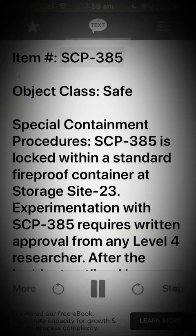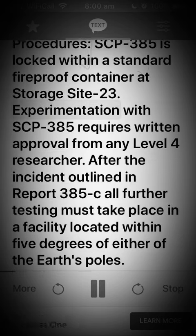Item: SCP-385. Object Class: Safe. Special Containment Procedures: SCP-385 is locked within a standard fireproof container at Storage Site 23.